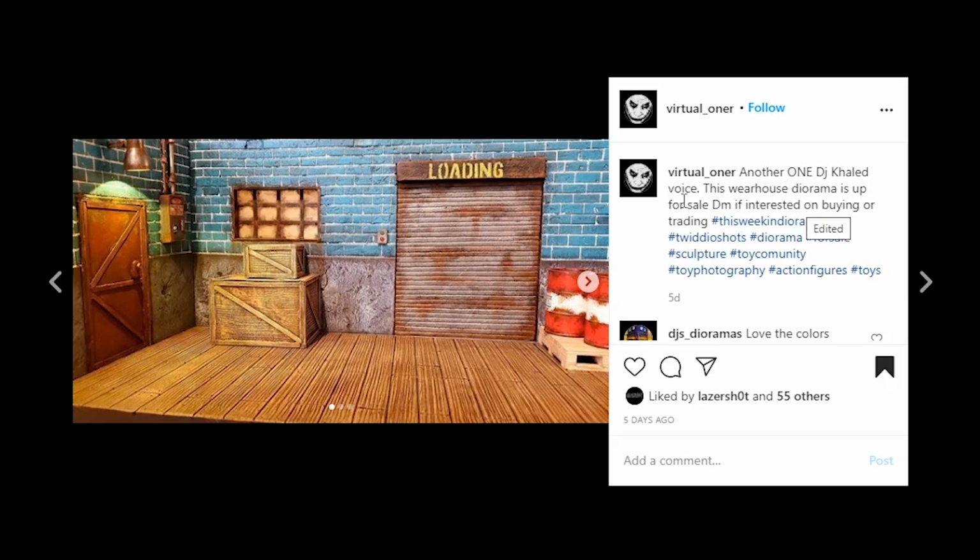I'm not hip. This warehouse diorama is up for sale, so DM them if you are interested in buying it, or trades. They are open to trades. This looks awesome. I love the color that you chose for these bricks. It's not that often that we see bluish, almost teal bricks, which I really like. I like to see different ideas, even though we're using some of the same structural components of bricks, and you chose different colors and it really works. And the wood floor that you did here is looking very nice as well.